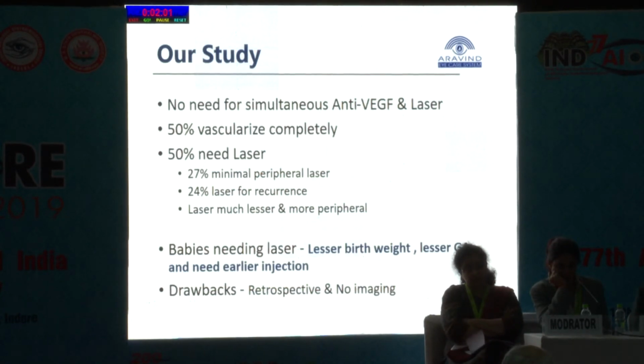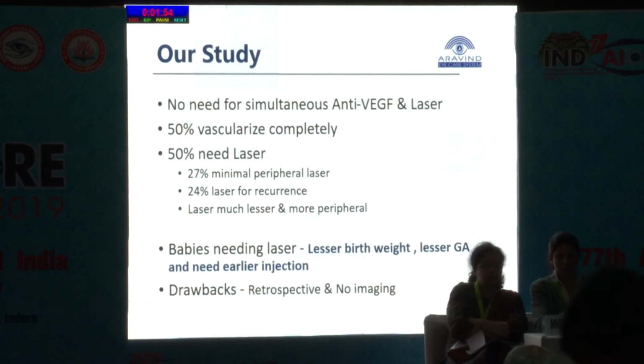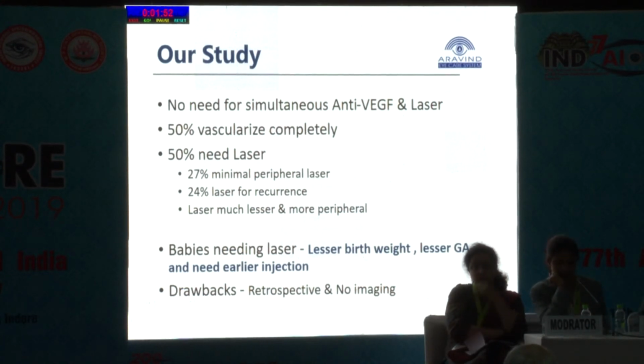So what does our study bring us to? There is no need for simultaneous anti-VEGF and laser. 50% vascularized completely. Of the 50% who needed laser, 27% needed minimal peripheral laser, and only 24% had recurrence, which is much lesser and much more peripheral. Babies needing laser have lesser birth weight, lesser gestational age, and they need injection earlier than the other cohort. The drawbacks of our study are its retrospective nature and that there is no imaging data.